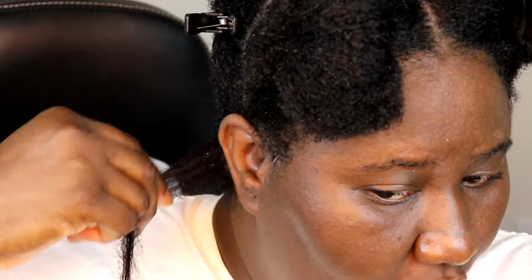So I have my section back here. What I'm gonna do is I'm gonna put my leave-in conditioner and run my fingers through it. So I put a little bit of the Texture ID, some of the shea butter on my ends. I'm gradually just moving it up to keep my hair moisturized. Now I'm gonna take my Edge Booster.